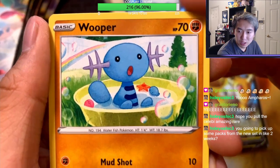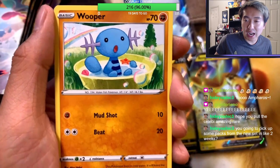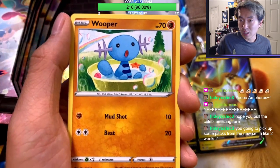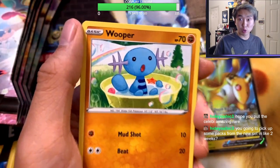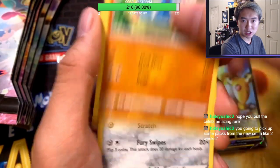You're going to pick up some packs from the new set into it? Yes, yes. Hiyoshi, I definitely have some Chilling Reign coming in, and it's going to be a good time. I think I got myself three Elite Trainer Boxes coming in, so hopefully I get them, and we'll do some pretty cool Pokemon card opening. So I got three at the very least.